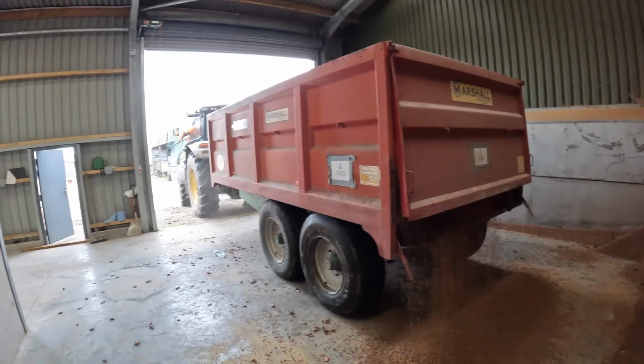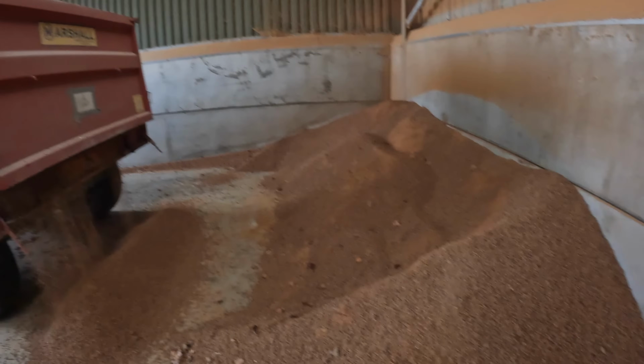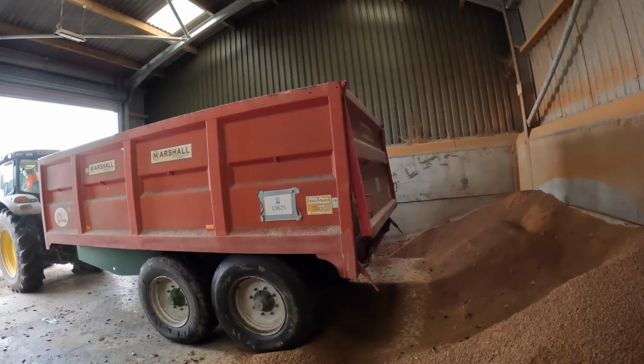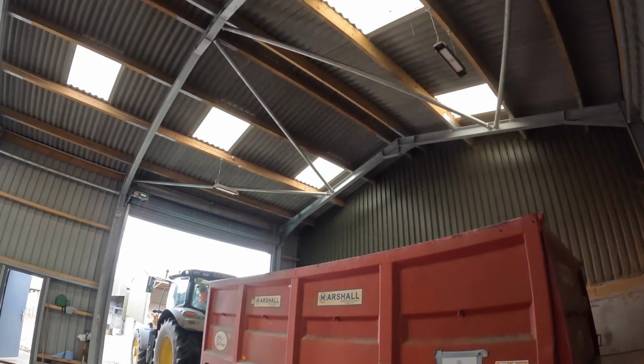So this is our second load of distillers grain. We had to pick up our second load before the end of January, so that's what we've done. Keep going, keep going, keep going. You're going to get as far back in this shed as you can because it's got a high roof.